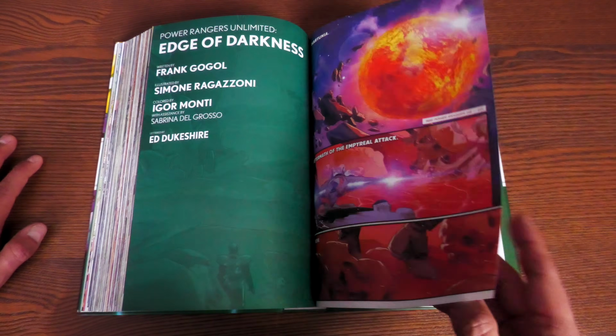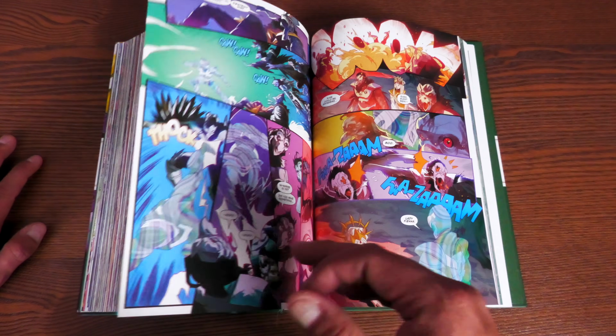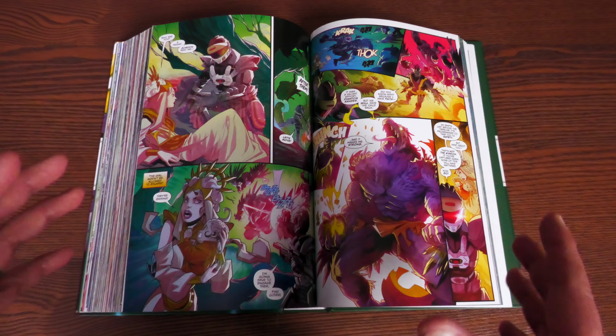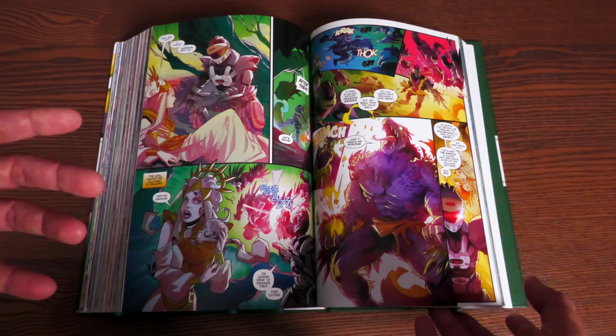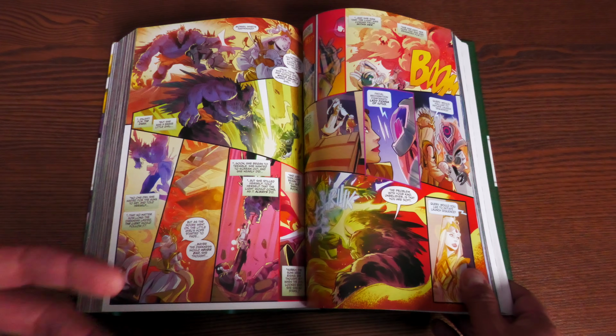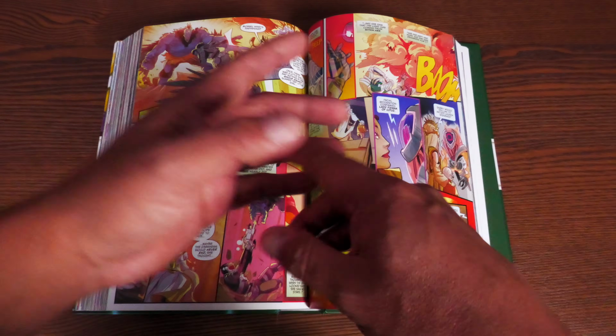And you also get the Edge of Darkness story in here, which is the story of the Phantom Ranger taking place in the past and showcasing a couple of surprises, a couple of characters that you may be familiar with, and some from the original series. Of course, Power Rangers, not the Sentai series, but that appeared in Sentai.